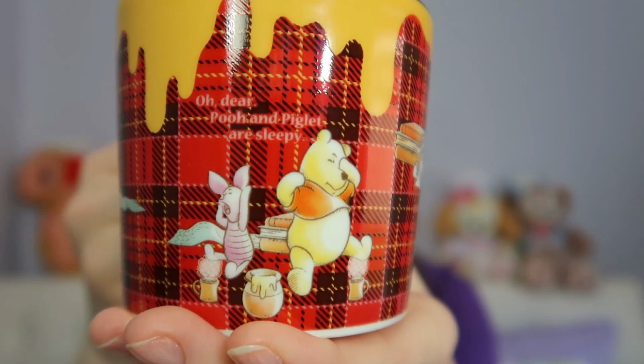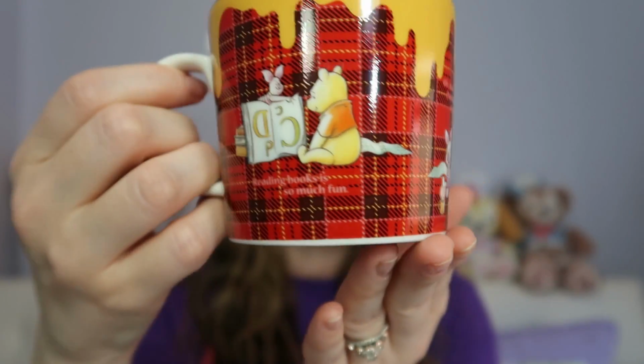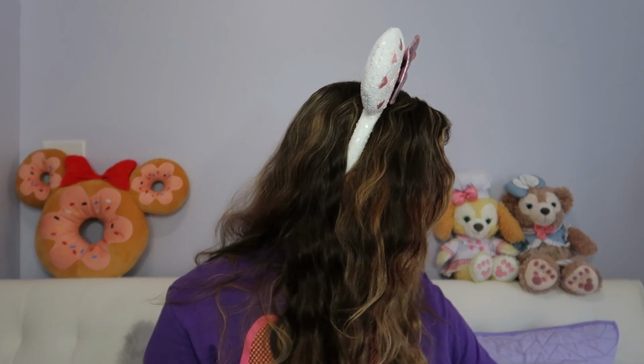Oh, look how adorable they are. So this mug, luckily their mugs are very inexpensive. This mug was 1,300 yen, so about 13 US dollars for that.